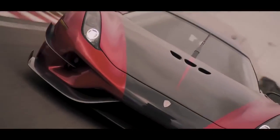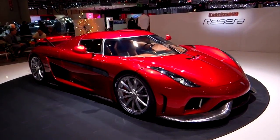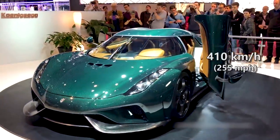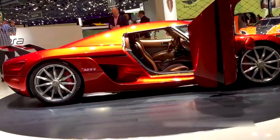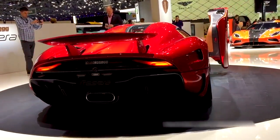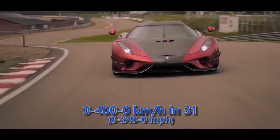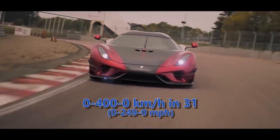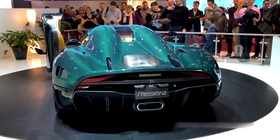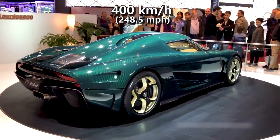The Regera has a reported total power output of 1797 HP and an electronically limited top speed of 410 km per hour. It did not prove that speed, but in 2019, the Regera broke the 400 km per hour acceleration record for a production car with a time of 31 seconds. While breaking the acceleration record set by its brother Agera RS, it topped out at 400 km per hour.